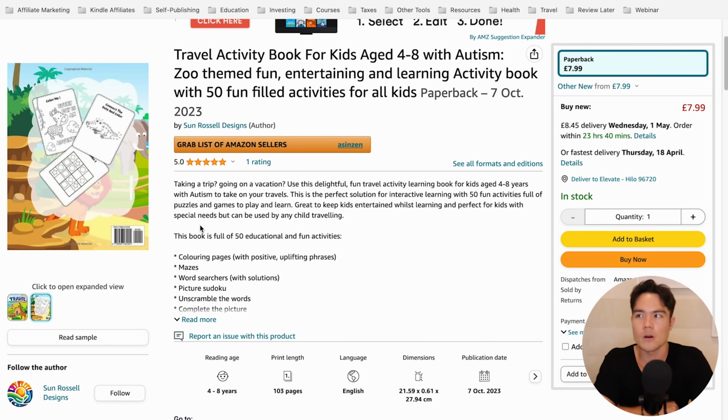I'm sure there are people out there looking for books for their autistic kids, but you've niched down so much, because not only are you doing activity books, right? You're doing activity books for kids, and then activity books for kids age 4 to 8, and now travel activity book for kids aged 4 to 8 with autism. So you basically niched down 1, 2, 3, 4 times, right? And that's a bit too much. I think the market size is so small.